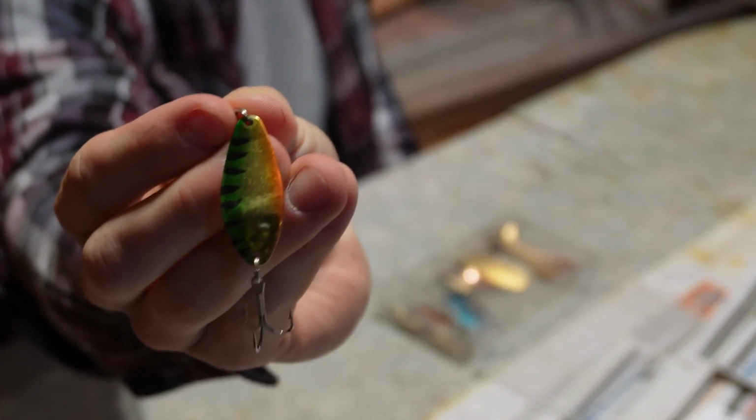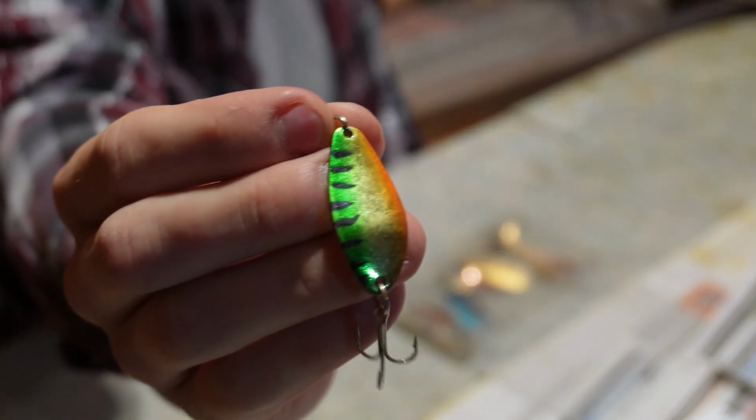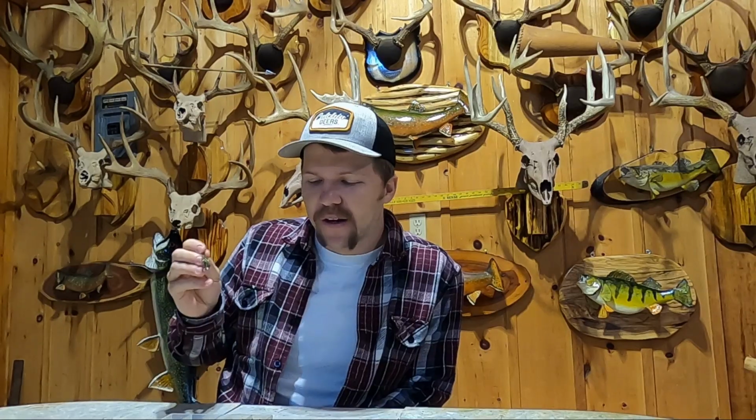So this lure right here specifically is the one I caught my PB on last year. Now, like I said, little Cleos are a very good lure. They do work well for trout.